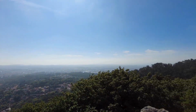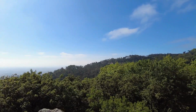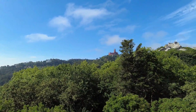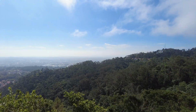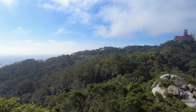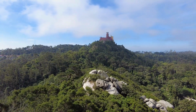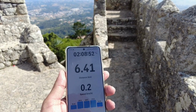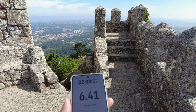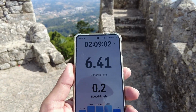If you just want to see the Pena Palace from a distance, you don't need to go inside the park, because from here you have an amazing view of it. So this is the top of the other hill from the Moorish castle, and as I mentioned to you, if you want to see the Pena Palace from the distance, there is a great place over here to do it. Meanwhile, and since I've started, I came from town, went to the Pena Palace and the park. I'm now on the top of the Moorish castle with almost 6.5 kilometers.